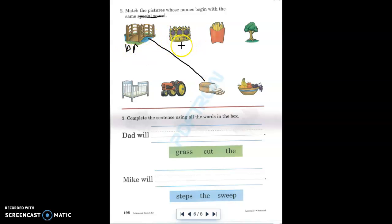Okay. The next one is a crown. So we have CR this time. Cr. And crib. There's our CR sound again. Cr. Here we have fries. Yummy. French fries. Those look good. I'm kind of hungry. It's about lunchtime for me. Fr. So, tractor. No, that's tr. Fruit. There's my match. And then the last one is tr.